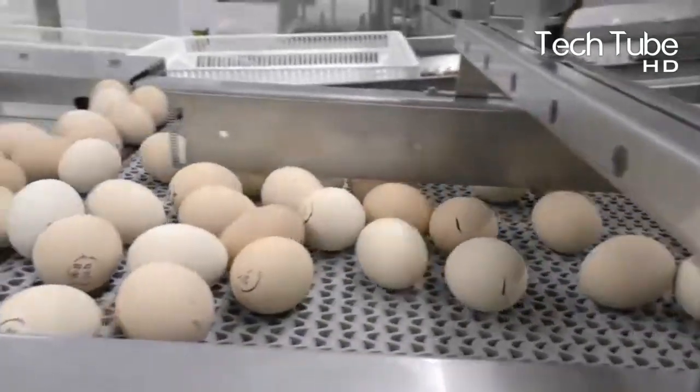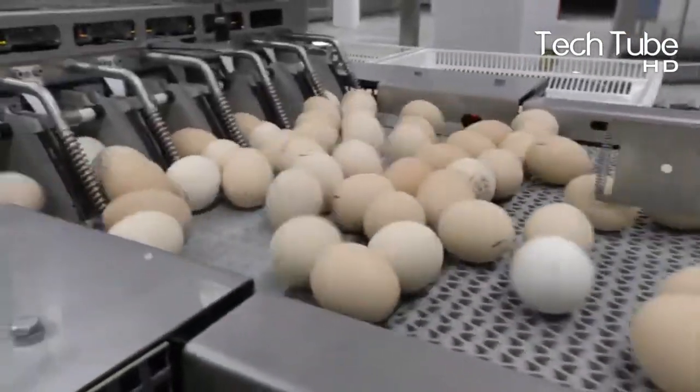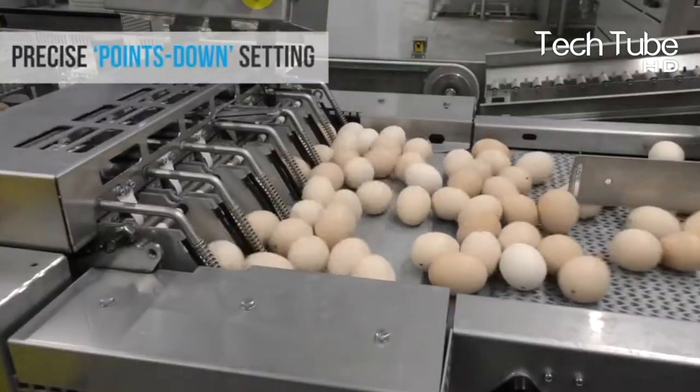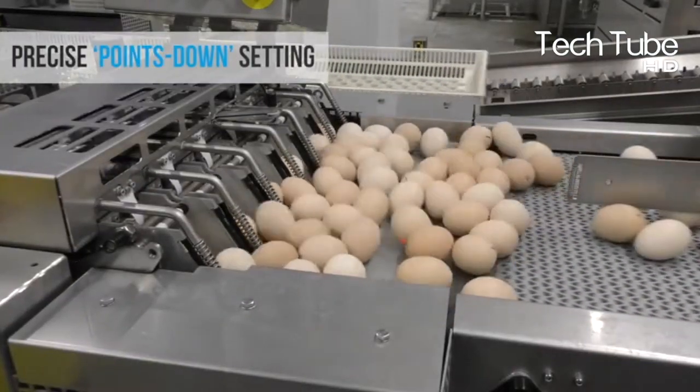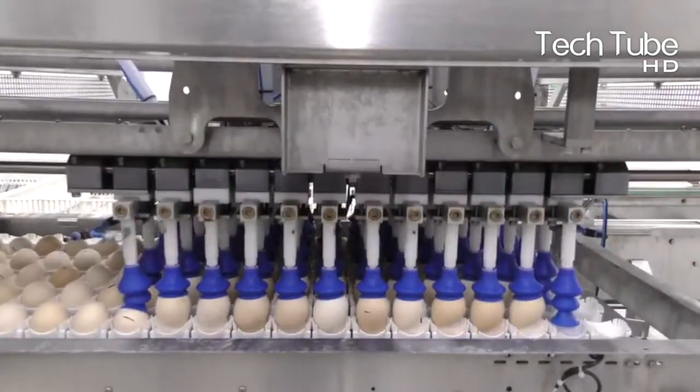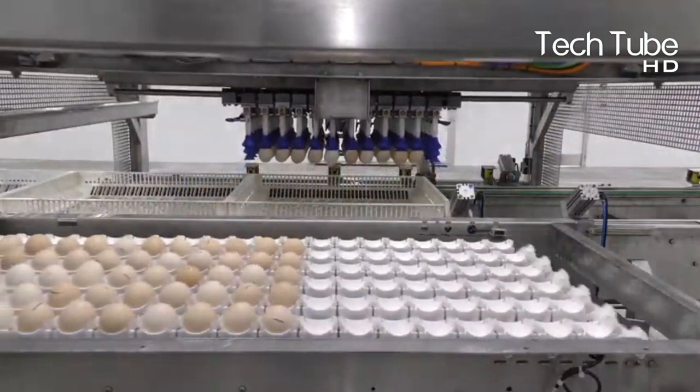Similarly, the eggs are then sent to the precise down setting, where the machines suck them up and put them in the next tray. The trays are accumulated and sent to the steaming section, which ultimately, through artificial factors, propels the birth of chicks after some determined duration, which is in days.